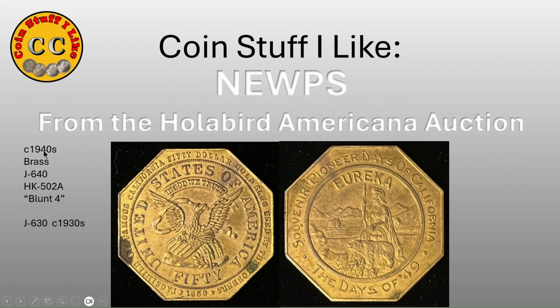So in the lot that I bought, there's one of these, but there were 7 of the J630, which was minted in the 1930s, that have the pointy 4. It comes to a point. So it's the J630. It looks basically the same, but it has a pointy 4 instead of the blunt 4. This one here was produced in the 1940s for various events within California.